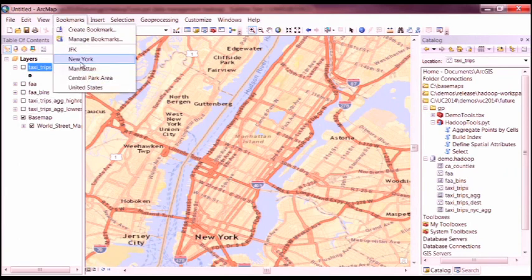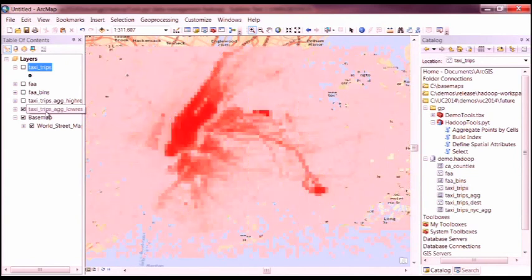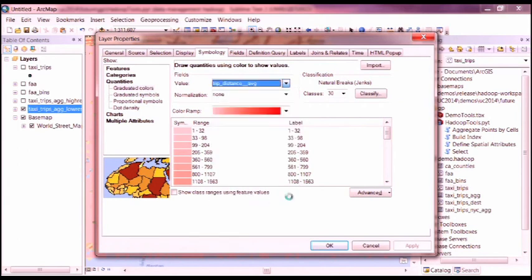So we'll go back out to New York and we'll do a low resolution bin. You can see this is summarized by the count of taxi trips here. Now, we could take this and symbolize on, let's do average trip time, average trip distance. That one works.